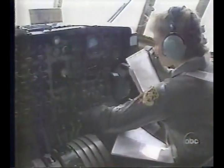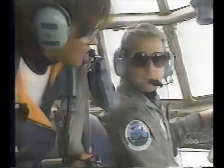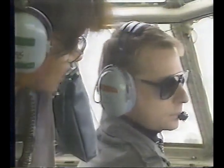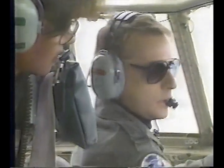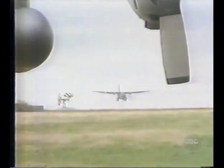As dawn broke, we arrived over Bosnia and received some bad news. Sarajevo airport was closed because of bad weather. What's the likelihood of getting into Sarajevo today? It should be better this afternoon. The fog should start to burn off, so hopefully around noon. I'll get in there. What about the countryside? How devastating is it? There's nothing without holes in it. Everything's shot up, all the buildings, all the roofs. Once we get down there, you'll see everything is just completely shot up.